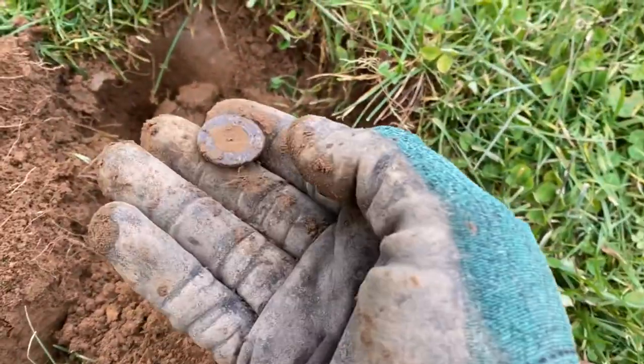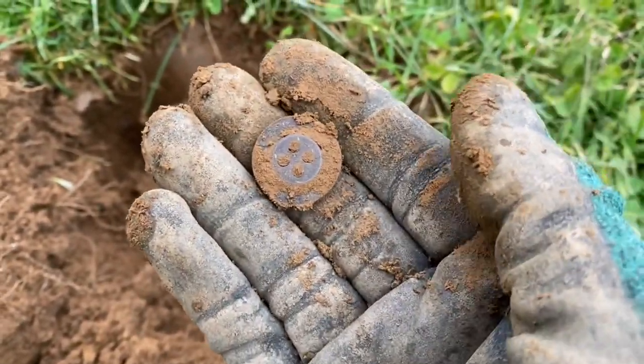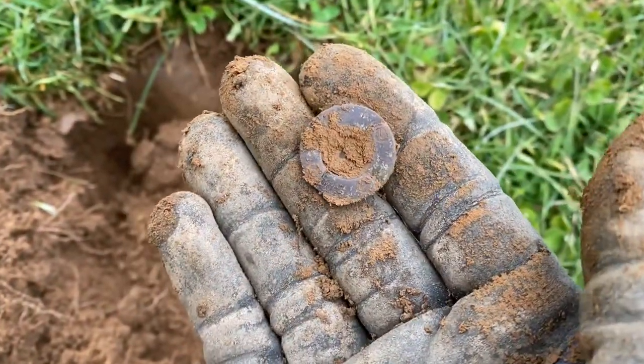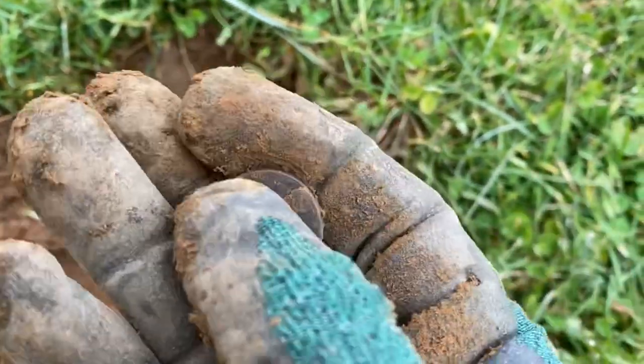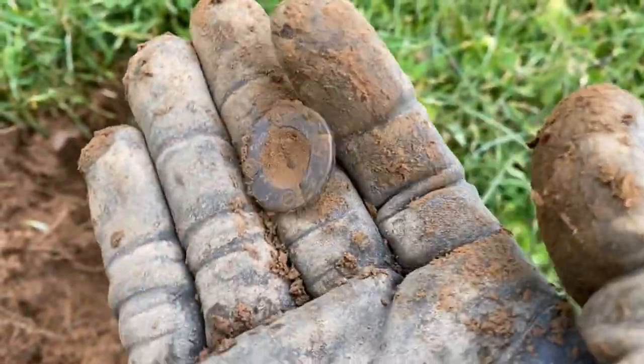I dug this, 1920. I think it's a button. It has these little four holes there and some type of funky design. I don't know. I don't think it's a real old one, but it's a good signal though. So, all right.